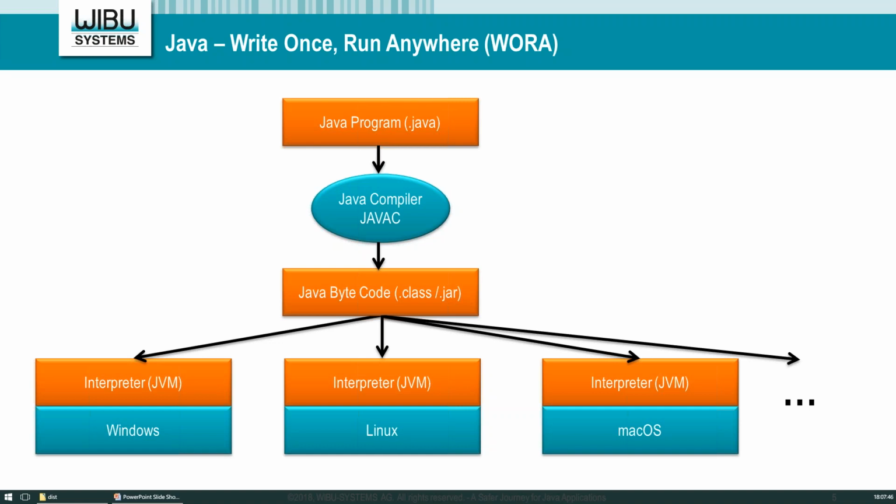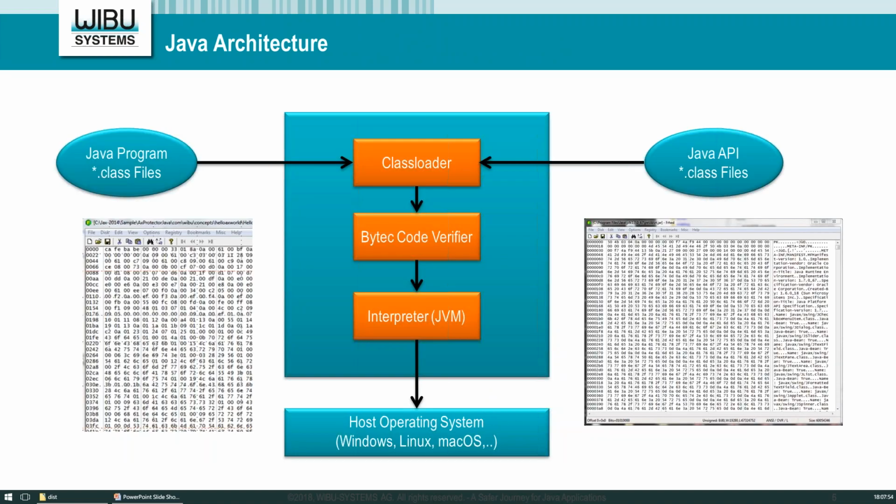So the idea is you write the code once and you execute it without any modification on all of those different machines. So this is how it works. You have a class file, which is then loaded by its class loader. In addition to your own application, there are class files that are provided together with the virtual machine itself. The class loader is loading all of this.